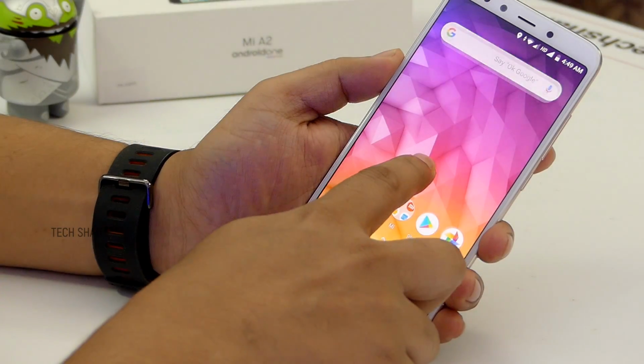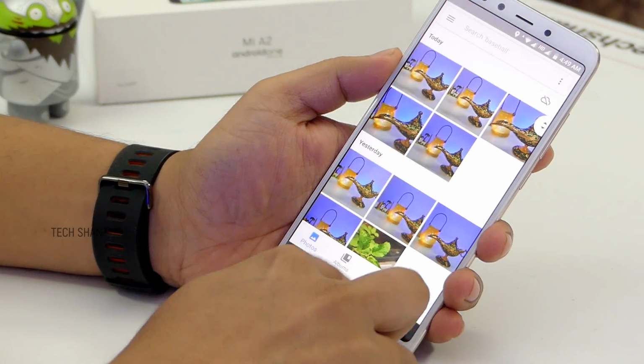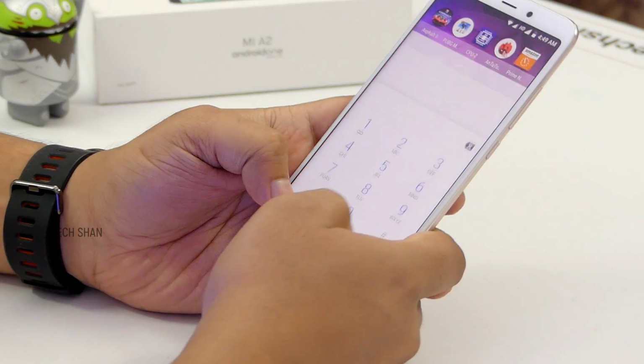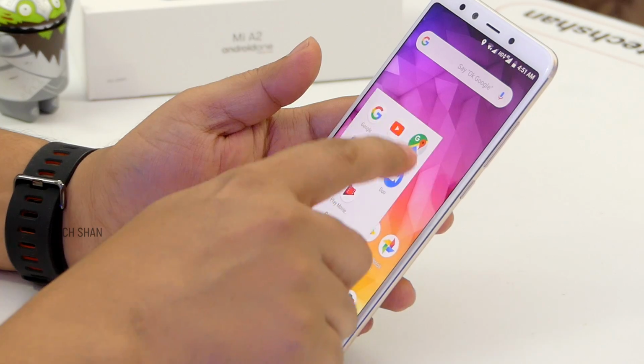I don't have to go in depth regarding stock Android, as you guys know it's a clean plain version of Android which is fast. Xiaomi's own MIUI has its own plus with features, which this one lacks. However, if you love clean plain Android experience, this is the one for you. Not much bloatware except a few Xiaomi apps like Mi Drop, etc.